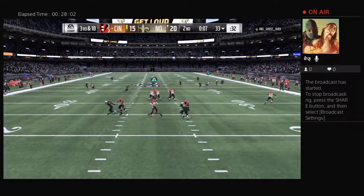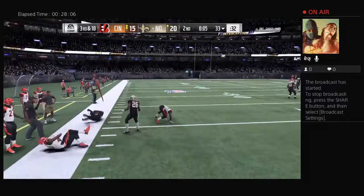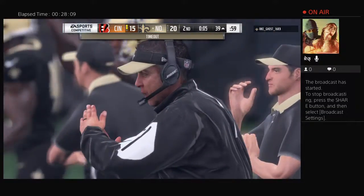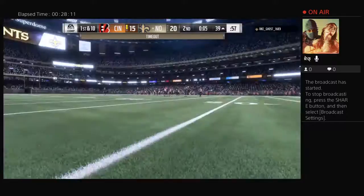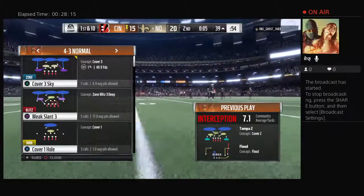From the gun, Dalton looks to throw. Now a clash of bodies here, and it's intercepted. Picked off by Ken Crawley. And this offense is going to elect to burn a timeout with 5 seconds remaining in quarter number 2.